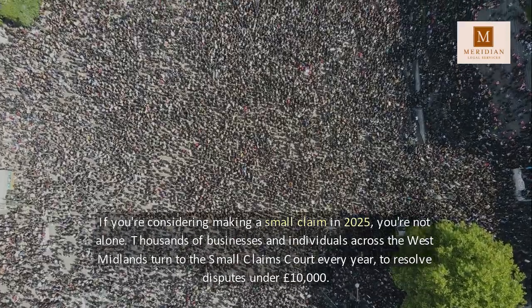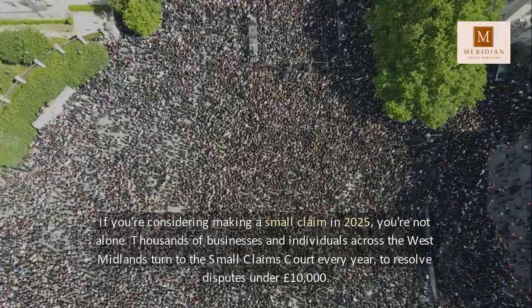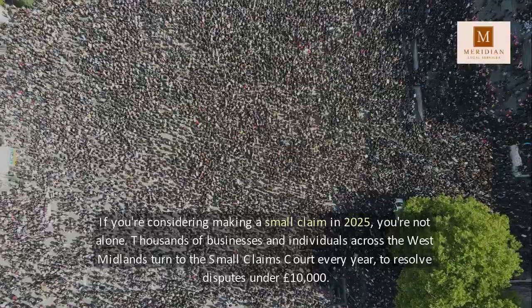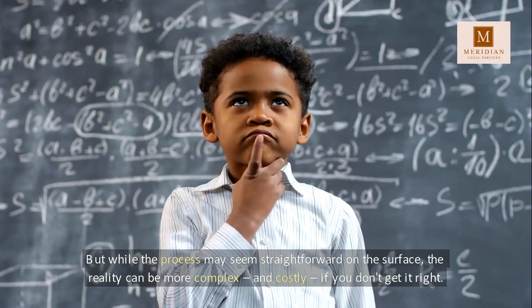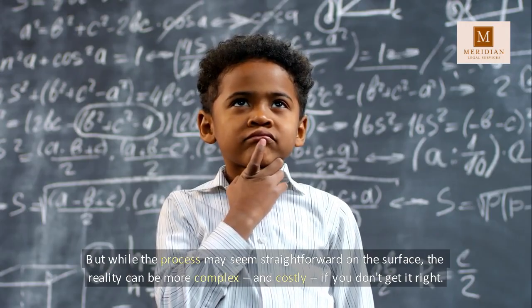If you're considering making a small claim in 2025, you're not alone. Thousands of businesses and individuals across the West Midlands turn to the Small Claims Court every year to resolve disputes under £10,000. But while the process may seem straightforward on the surface, the reality can be more complex and costly if you don't get it right.